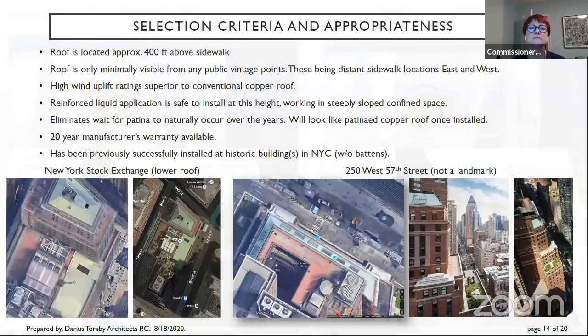Commissioner Devonshire, I think your opinion is that this should be replaced in copper. I don't know if that's changed in the last minute. No, I feel very strongly that this building deserves a new copper roof. In terms of lift and substrate, it's very easy to bolt through the lightweight concrete. We've done it several times, and we've just completed one on the Steinway building. And this building to me is as important as the Steinway was. I think this needs to be copper.